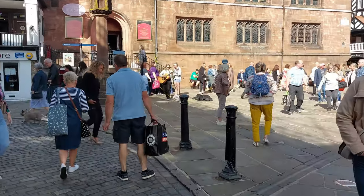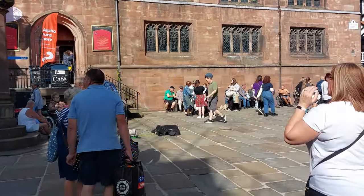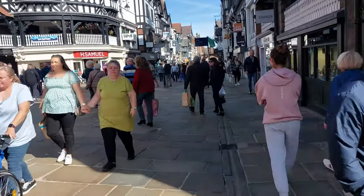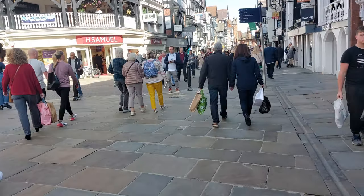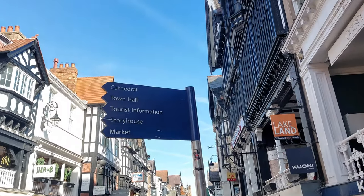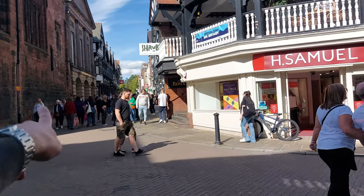And now we're walking towards Eastgate Street here. So you always find buskers on this corner here, always, guys. If you come to Chester, particularly on the weekend, you will find buskers along here that will perform music. And if you ever come to Chester and you want to find places, then you've got signage right there, as you can see. And up that way is Eastgate Road if you want to go that way.